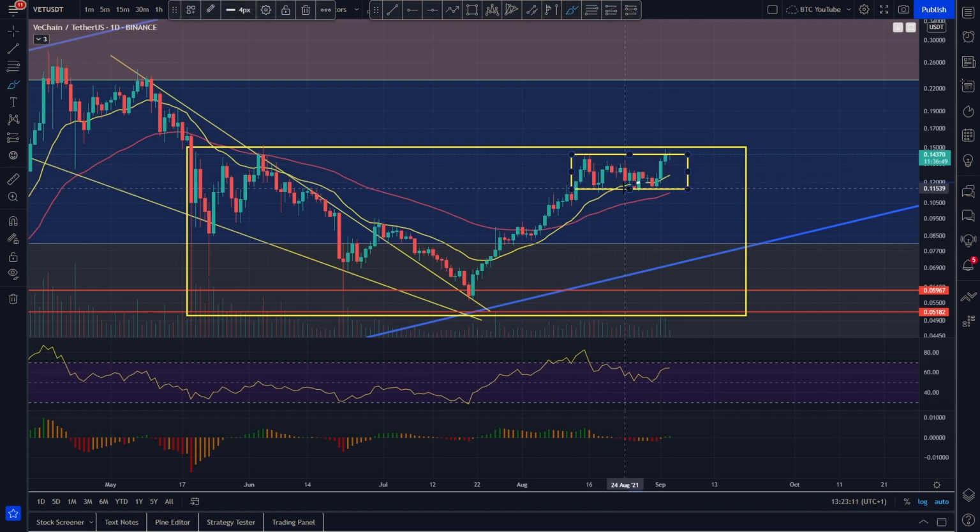You can see here as well, we got a fake out to the downside with a big pump. We faked out again below the 20 and got a pump up. And now we're retesting the top of our range at around that 14.3-ish cents level.